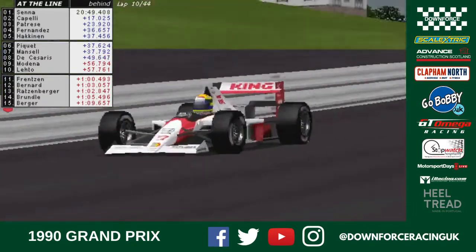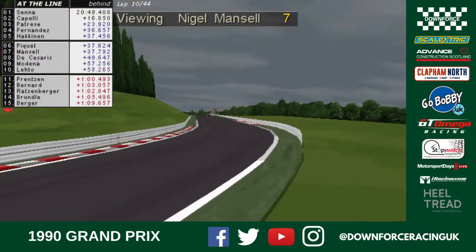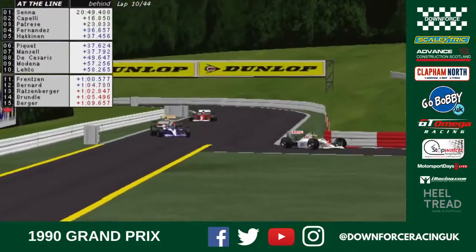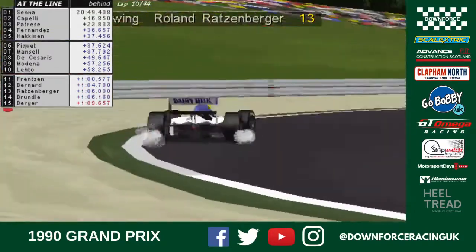But Senna leads in the McLaren. Capelli 2nd, Patrese 3rd, Fernandez is 4th, Hakkinen is 5th, Piquet is 6th in the Benetton, ahead of Nigel Mansell's Ferrari. De Cesaris in the Lotus is in 8th place. Modena in the Ferrari is back into 9th place. And in 10th at the moment is the Monteverde of JJ Leto.